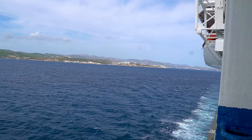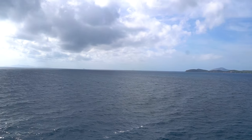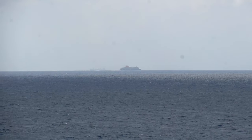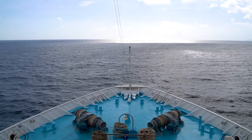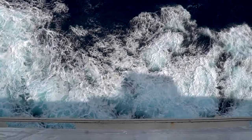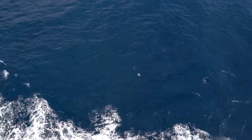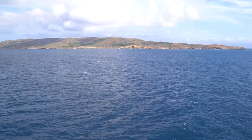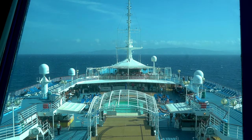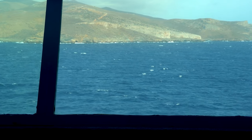Speaking about times, of course this is a Greek ship, and in Greece everything is seen a bit more relaxed, so if it is written in the daily program that a safety drill will be at 11, it doesn't mean that it will be 11 sharp. In this case it was actually 11:45, as we were a bit delayed with the departure. Probably one excursion was late or something like this happened, and so also the safety drill was a bit later.